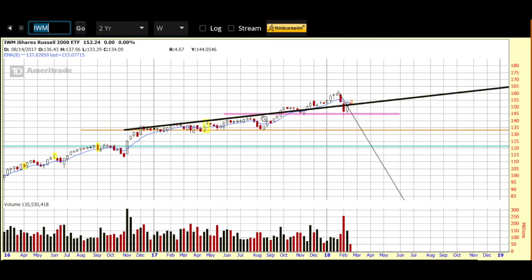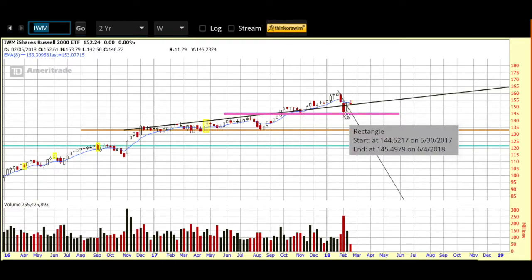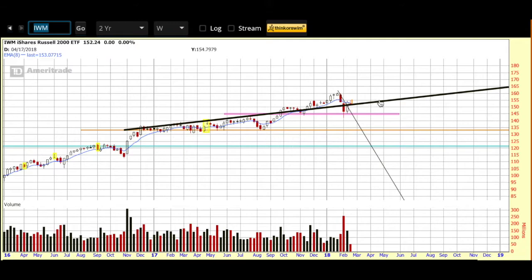So this is the one we're paying attention to the most, that came into play when we had that extreme selling, but then it bounced off our pink line and found some strength. But look at where we are right now. We're still sitting right at the top of this black diagonal line, which I haven't touched or moved in, oh gosh, months and months. It's a really important line, at least to me.